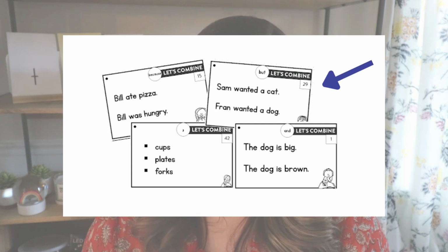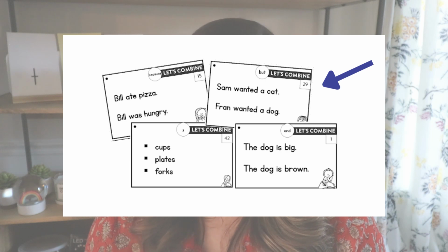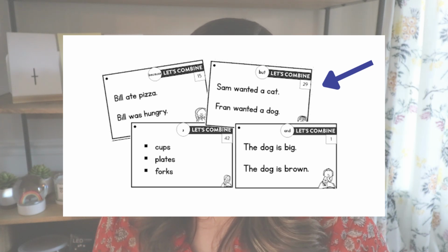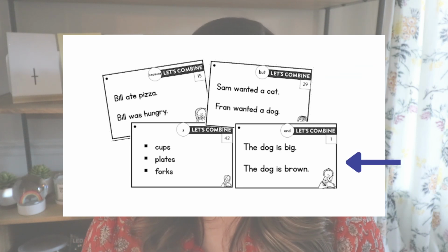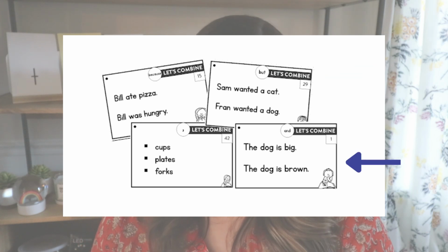Again, this is something we would have practiced together as a whole group first, so students would have to write down, Sam wanted a cat, but Fran wanted a dog. Here we have let's combine with the word and. The dog is big, the dog is brown.